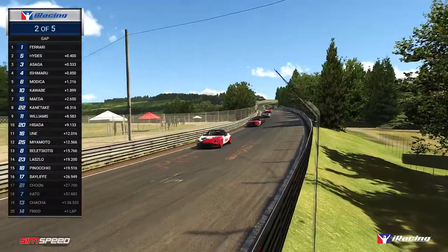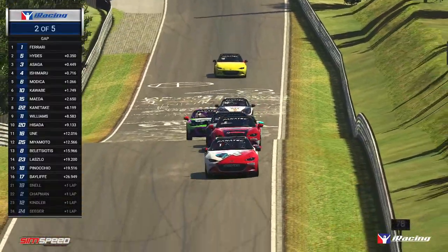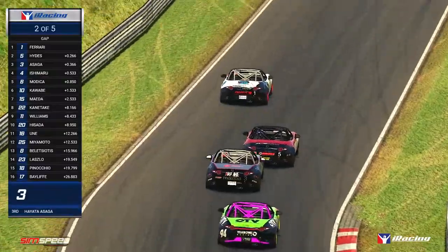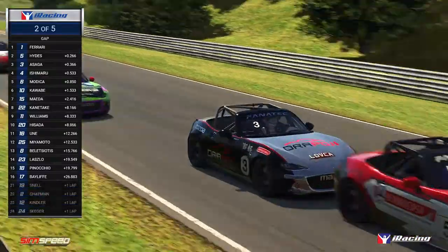But at the same time, I'm surprised that Roberto Ferrari even went for that move at that point in time. And look at Hayato Asaka once again. He is in no mood to be passing people. He's just quite happy to be playing rear gunner at the moment, chilling right behind the rear bumper and pushing everyone else towards the front.